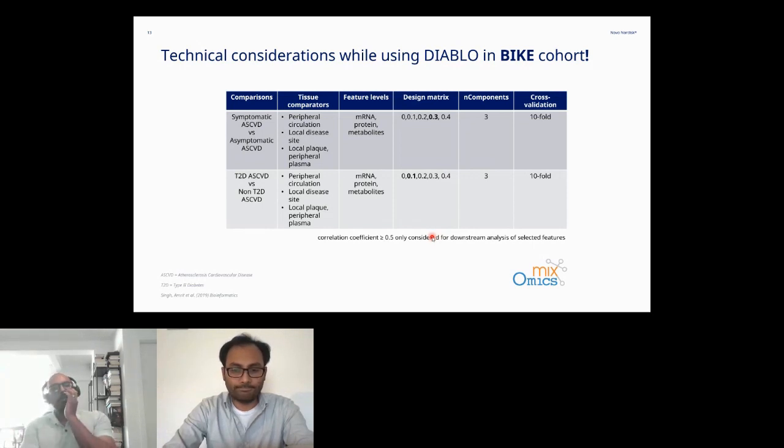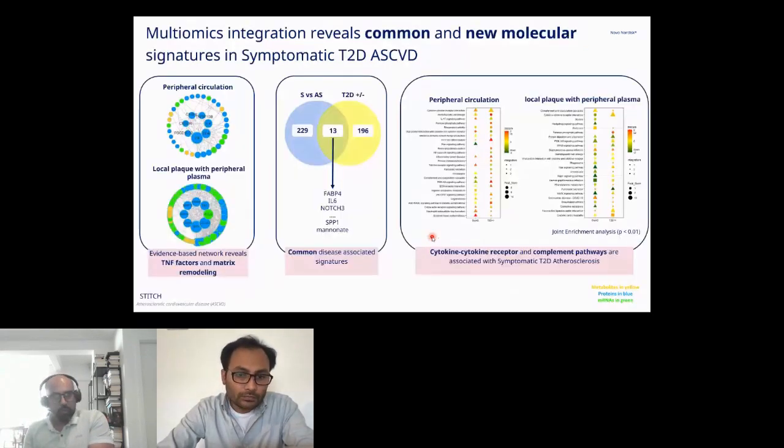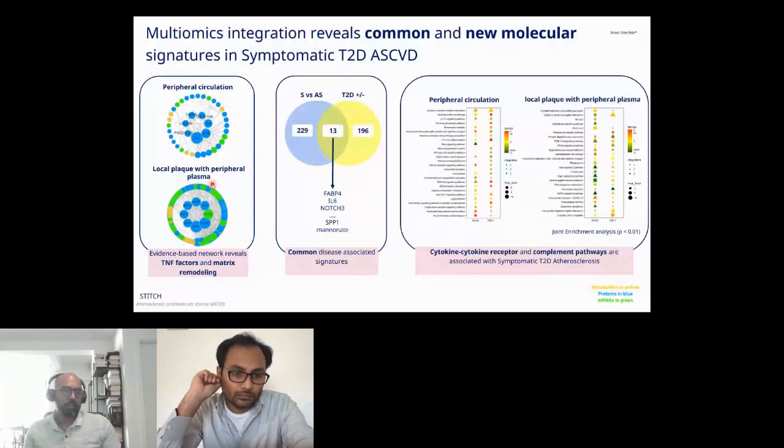Here is a brief insight into some of the results that validate this cohort, whether it's capturing some interesting things that we know, and then from there also trying to develop what is new. On the left-hand side is a few of the networks that were found in the local and peripheral plasma integration. During network analysis, both correlation and evidence, we found some networks that are associated with tumor necrosis factors and matrix remodeling, which is very popular in terms of studying atherosclerosis.